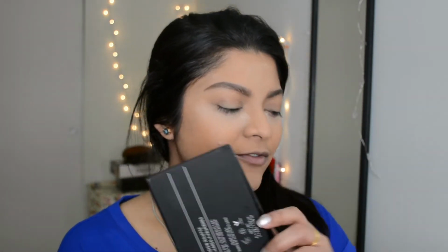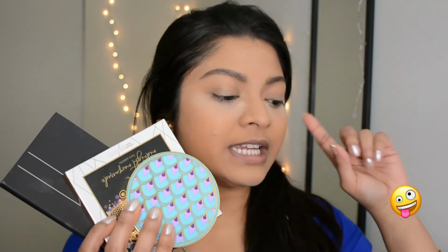For eyeshadow I have a lot of options. Let me show you. I have received almost 5 or 6 eyeshadows in the past 6 months. It's actually huge, but I'm going to use only 2-3 shadow palettes which are my favorites.